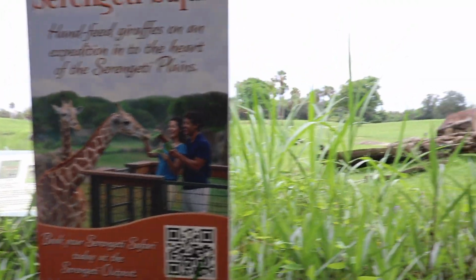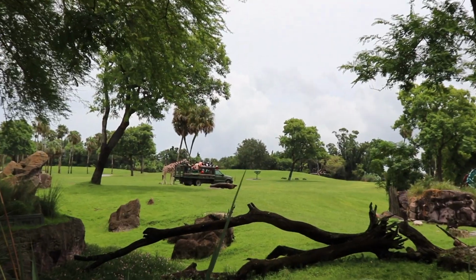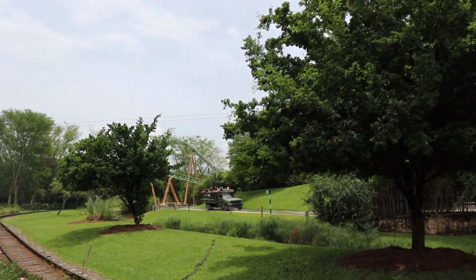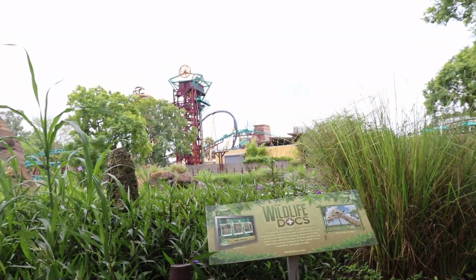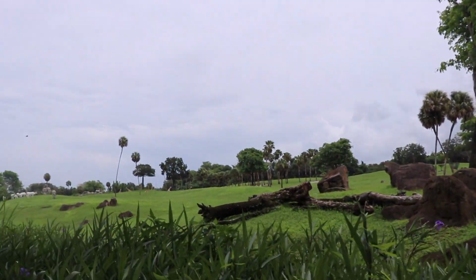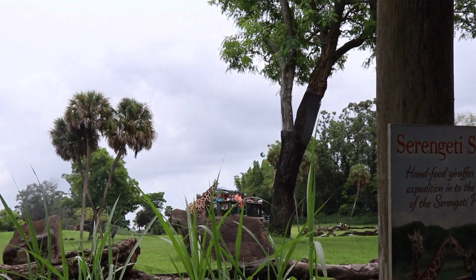Another great experience that a lot of people choose to do is the Serengeti Safari Tour. This is one of the most engaging animal interaction experiences in the park. Now, it doesn't come with the admission fee. The Serengeti Safari Tour is a separately priced experience that takes you out into the Serengeti Plain while standing in the back of an open-air truck.